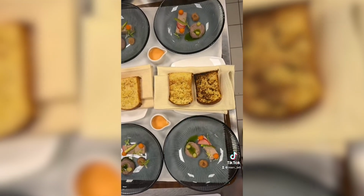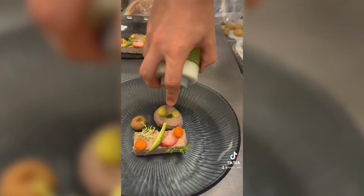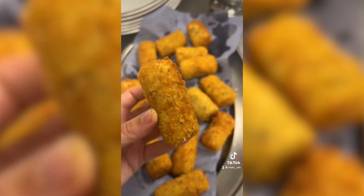And here is the chicken liver pate served alongside our toasted brioche that Laura made and some sort of liquid, which I completely forgot what it was, but it was really good. And then these are the polenta cakes, which Craig and Luigi made for one of the mains.